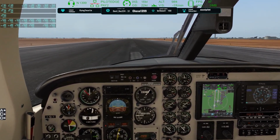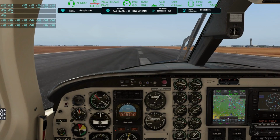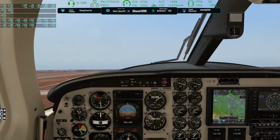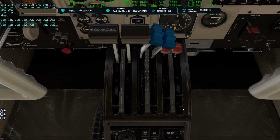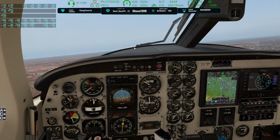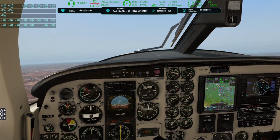Bring our props up. Everything's good. Bring up the torque. 110, rotate. Positive rate. Gear coming up. Flaps out. Do autopilot on. Do nav. And we'll climb up to 4,000. 4,500.